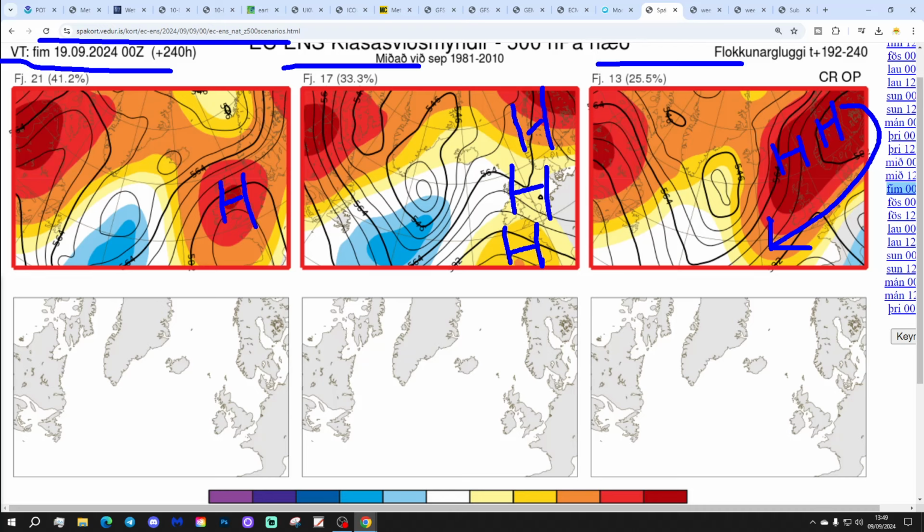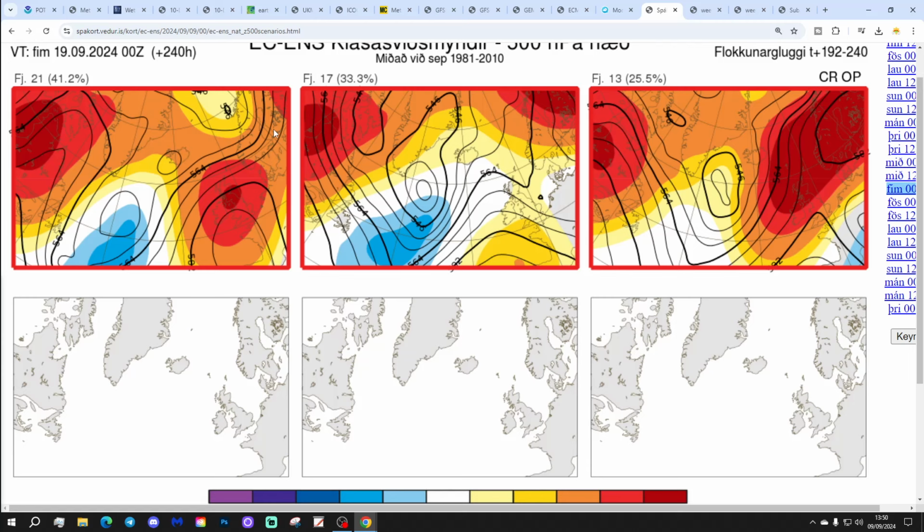It tells us that actually the ECM operational run wasn't that well supported. So that does include the Control, the operational run. It tells us that actually at day 10, the operational run wasn't that well supported by its ensemble, given only 13 are going in that direction. However, all options are rather anti-cyclonic, and the difference is in the exact position of the anticyclone, really.